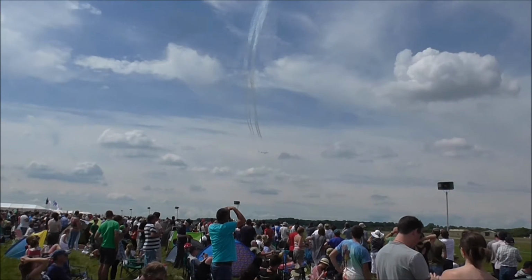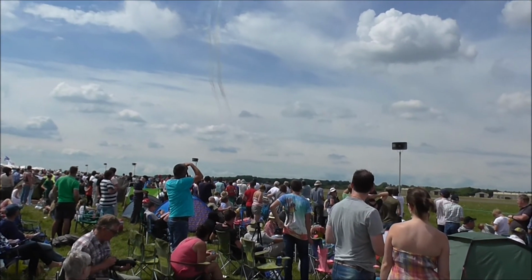Started flying in 1965. The aircraft they initially used was the Folland Gnat.